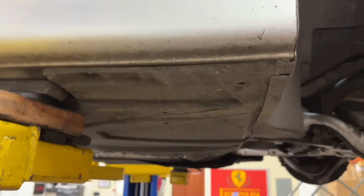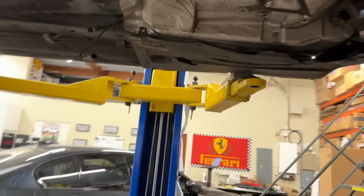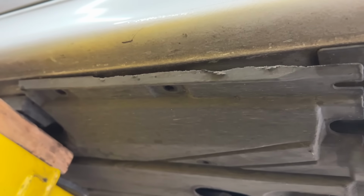And then par for the course on an outdoor California car, we see the outer perimeter here, actually the other side's worse, but this lip starts to crumble apart, and it's not something you certainly see very often, but it is an eyesore.